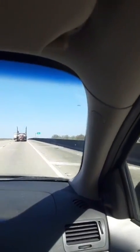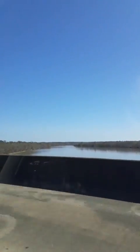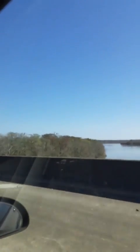But we going across this, and this is the Middle River. Look at him. Ain't that pretty? That is called the Middle River. It's in Baldwin County, Alabama. We taking y'all on an adventure with us. Let's go.